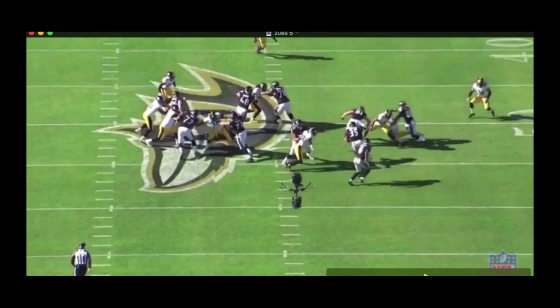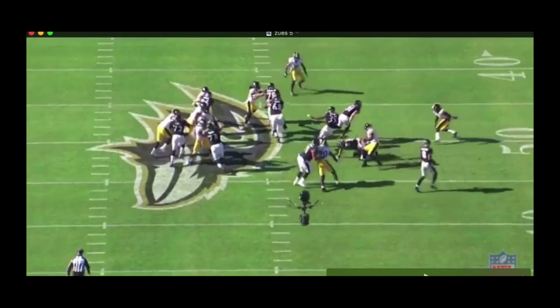It's a good job of going through three reads and constantly finding work, as we say as coaches. Find work. Don't just run through there and not touch anybody. If your assignment disappears or if you miss your assignment, go find work. Just go knock somebody on their butt.